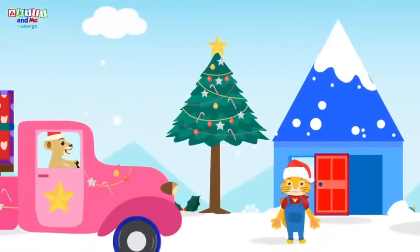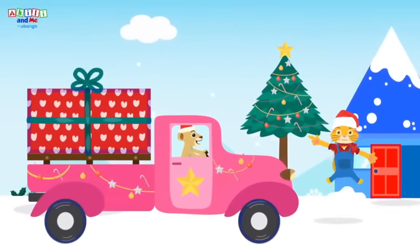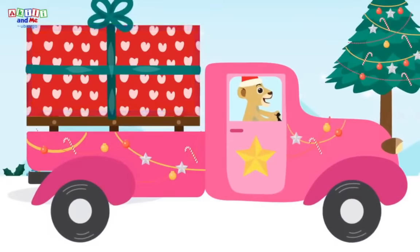Shapes, shapes, shapes, shapes are everywhere. What shape do you see over there? Shapes, shapes, shapes, shapes are everywhere. What shape do you see over there?